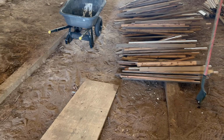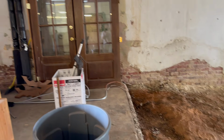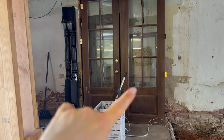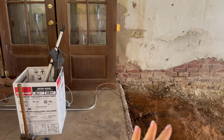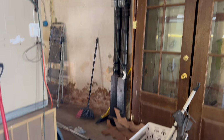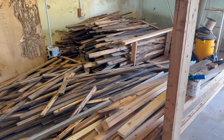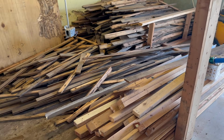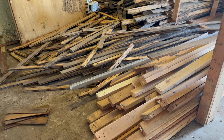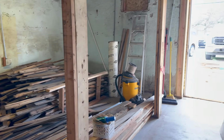I probably still have a little bit more raking to do, like around these edges, but then next I gotta haul these doors out so they don't get damaged when we do dirt work and concrete in here. So that is my next big one. And then we also have all this wood that we need to sort and get ready for moving it to our storage unit, just so we can cut out this back door.